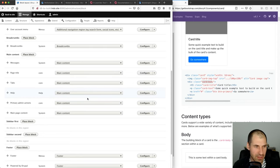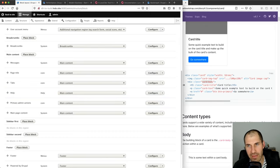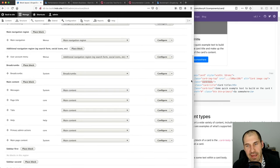A field on a content type can be exposed as a block. Technically in code, it is a block, because I'm sure there's a block plugin which creates a derivative of our block and so on and so forth, but that's getting low level. We don't have to worry about that. Just understand that a block is something that goes into a region, and it's not just blocks that you control from the layout on this page and add to a region. It all makes sense once you see it in action.